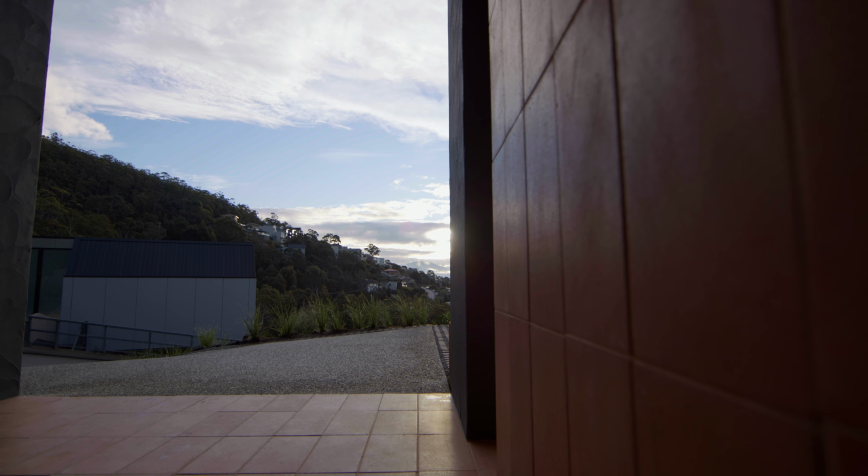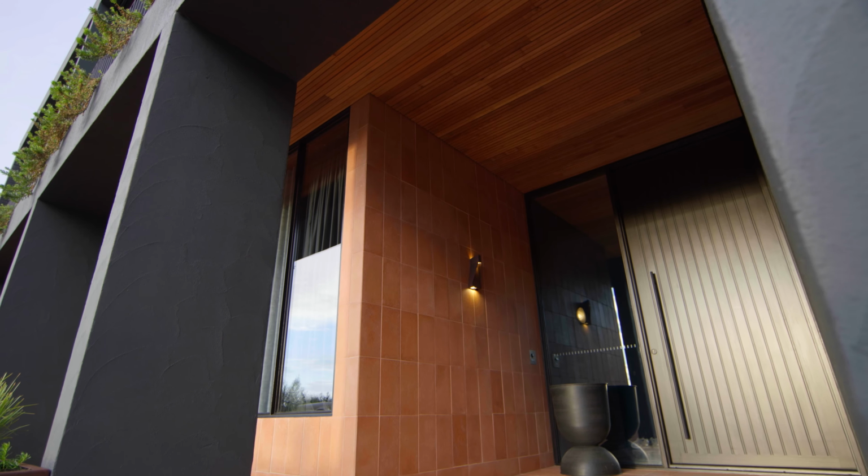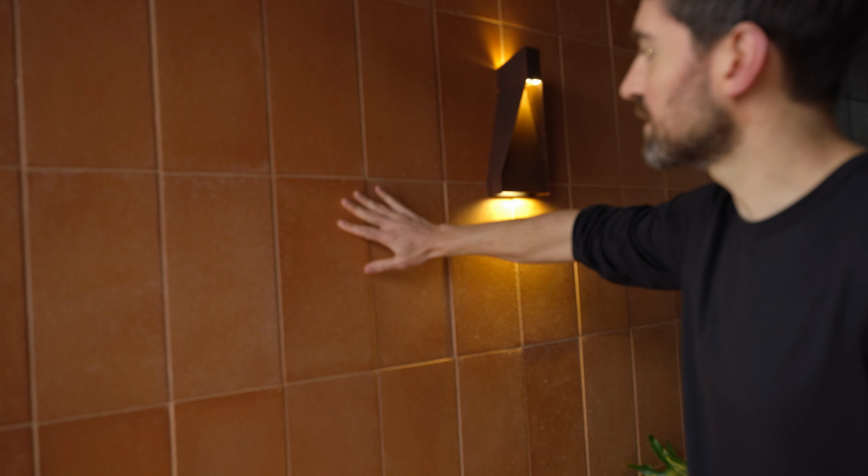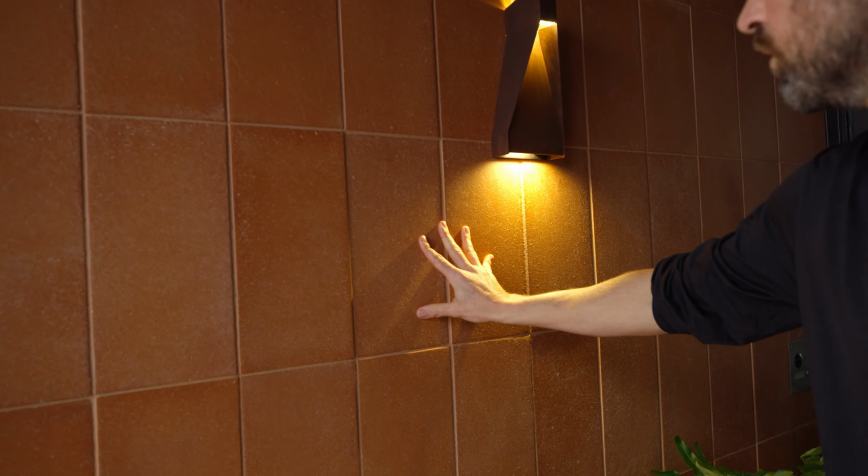You can actually see these really beautiful swirl marks and texture that you would normally get in a tile. And the fact is that it is through this traditional process of making it that each tile is slightly different to the other. So you do get these really beautiful variations in the wall.